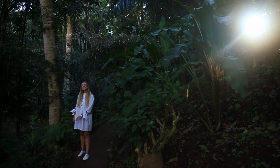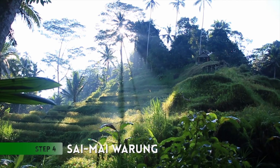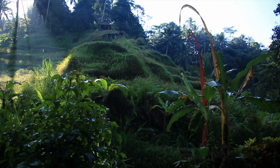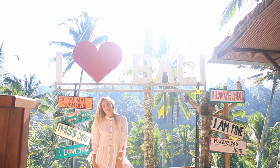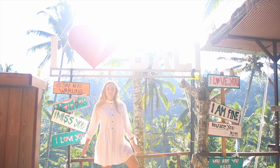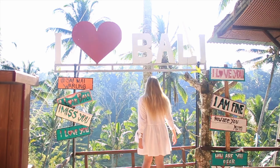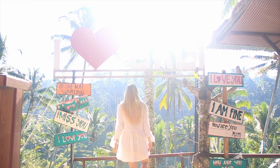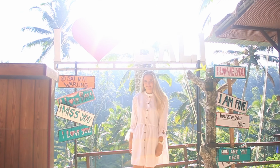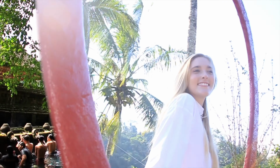You're probably a little parched already, so climb up towards step 4, Sai-Mai Warung. You may have skipped breakfast, built up an appetite, or just want to continue admiring the terrace for a while longer. Why not do it from the comfortable shade of Sai-Mai? The owner, who just happened to be the waiter, chef, and everything else, was kind and offered great conversation. There are so many great restaurant options along this stretch, so just pick whatever draws you in. We were merely heading towards this seat. The cafe being there was just serendipitous.